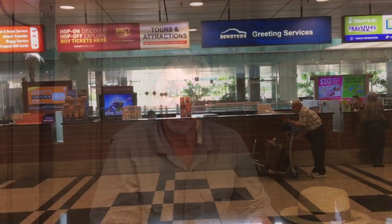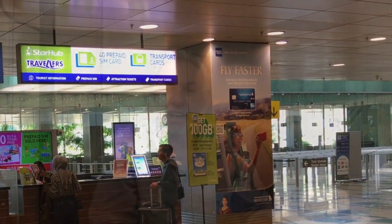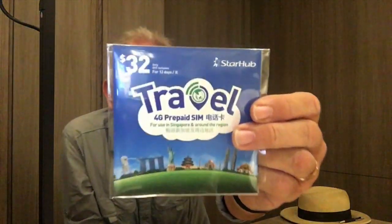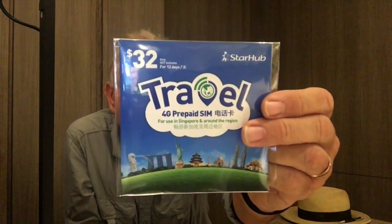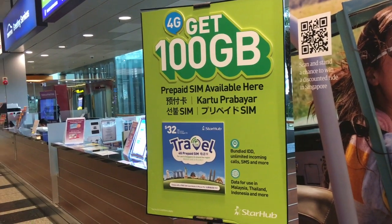One of the first things we usually do when we arrive in a new place is get our local SIM card sorted. Outside the arrival gate you'll see at least 2 or 3 little booths selling SIM cards. I just went to the first one that didn't have too many people waiting in line. This is Star Hub. It was about 32 Singapore dollars, which gave me 100 gig worth of data and a little bit towards the local phone calls. Not that I'll probably use the local phone calls, but certainly I'll make use of the data.